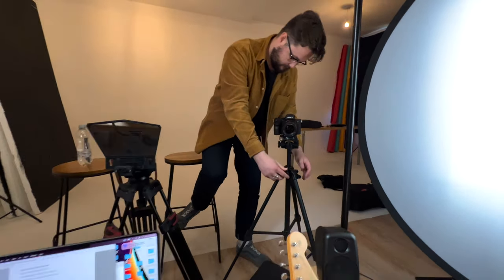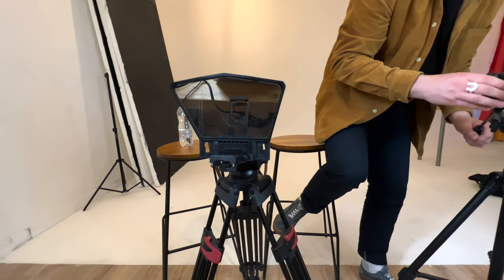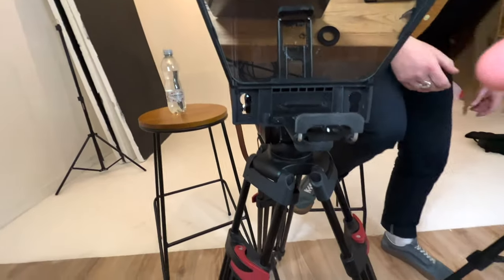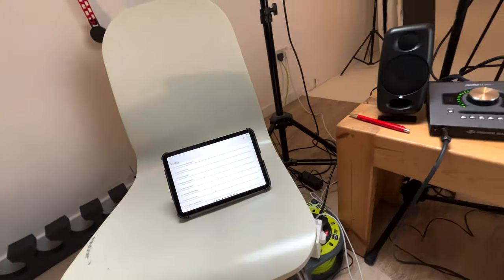Sony A7R3s. Okay, so we've got one for the guitar and then one for my face. And this one, we have a teleprompter on it. I can't really show you it now because I use the phone as a teleprompter, but the phone usually goes in this little slot here. And then over here, I'm able to control it on my iPad, which is really handy.